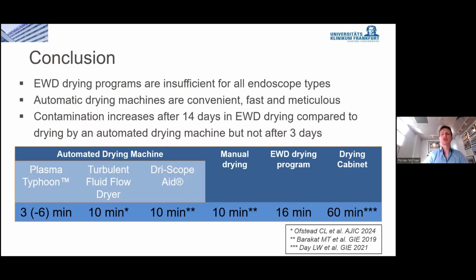Manual drying was shown by Barakat et al. that after 10 minutes, it seems to be almost efficient. And then we have 3 different drying devices, which is the Dry Scope 8, which was the one used in the Barakat trial, which is using laminar airflow for 10 minutes. The turbulent fluid dryer, which was used by Corey Ofsted, also takes 10 minutes, and both have one thing in common: they use laminar airflow.